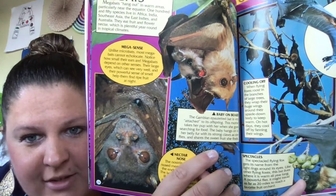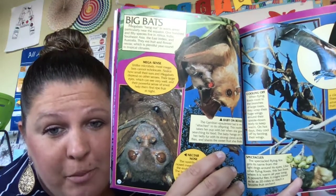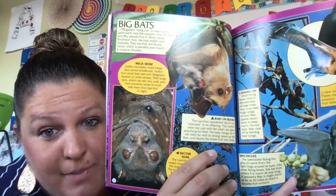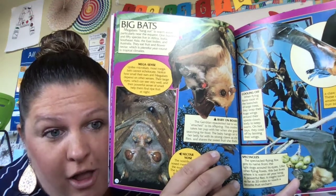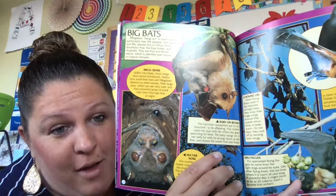So the mother takes her pup. Oh, yeah, a baby bat is called a pup. She takes her pup with her when she's searching for food, and the baby hangs onto the mama's belly with its strong claws as she flies. And then they share the fruit that the mommy finds.